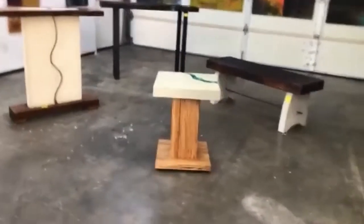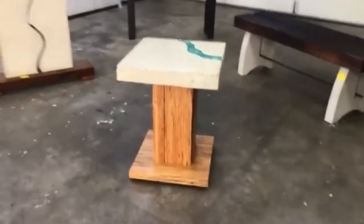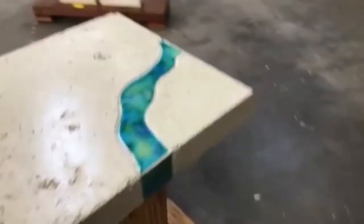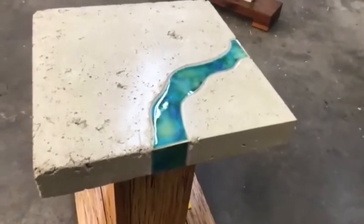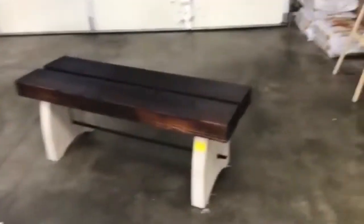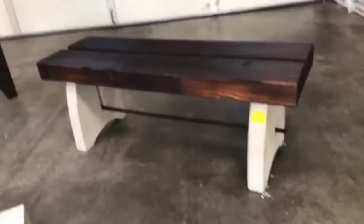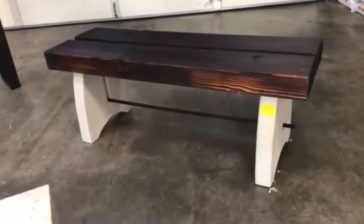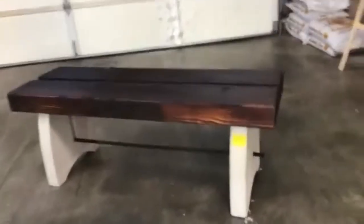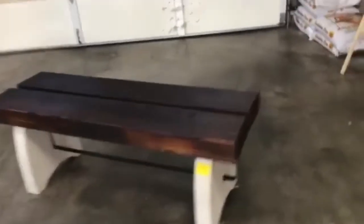So here's a small end table. This is a concrete top. I made the ceramic and glass insert that I put in here. And the base is made out of construction material called Paralam. Then this is one of my favorites. I've made several of these benches, and I call this the McLean bench because that's my son's name. I love this bench so much, so I named it after him.